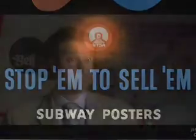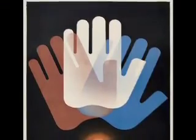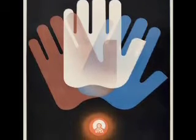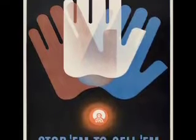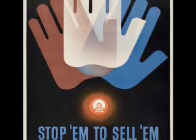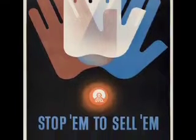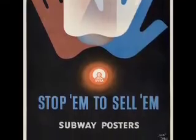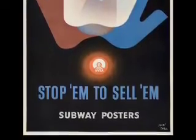When you say it's a stop 'em to sell 'em, it certainly seems to be very colloquial, but I think it's also an attempt on the artist's part to show how truncated these messages are. When you're in the subway, messages are coming at you very fast, so you can't take the time to stop them and sell them. You really have to stop them and sell them and move on. And the poster just emphasizes that speed with its typography and with its imagery. A perfect marriage of image and text and idea.